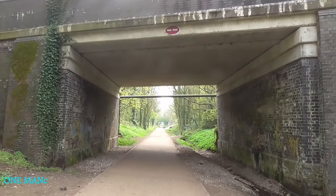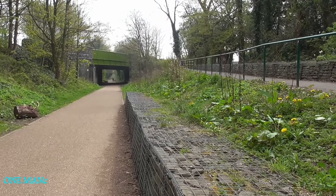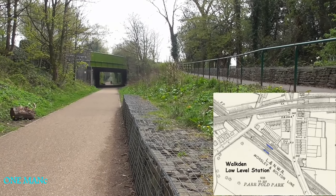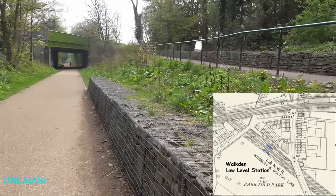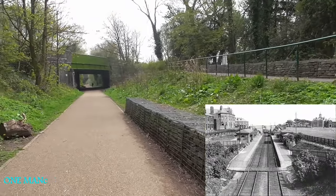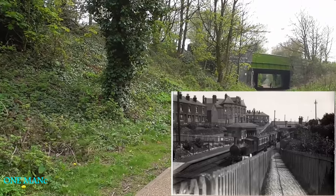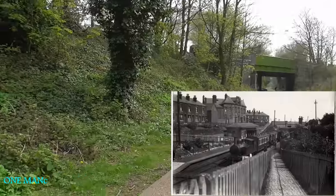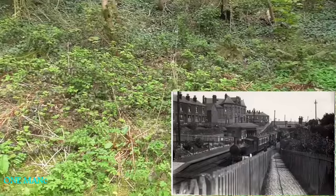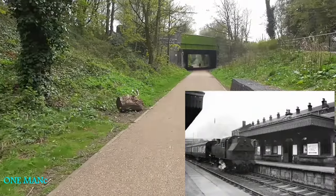This is the location of Walkden lower level station. Just a bit further on from that bridge shot that we just took. That's Walkden Road straight ahead. This is where the station was. Overgrown. No clues at all.